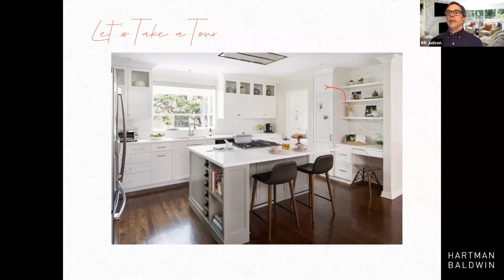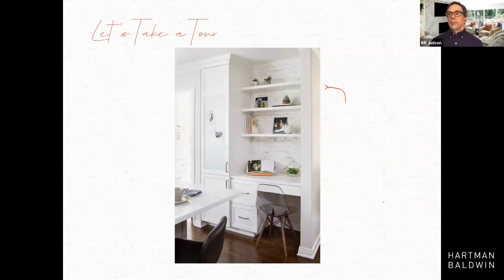Really started to take nice shape. And here you start to get a little bit of a glimpse into the laundry room, and then a nice view over the kitchen sink into that beautiful tree outside. Next slide, please. And then we'll turn to that planning desk again, a little bit of a close-up.